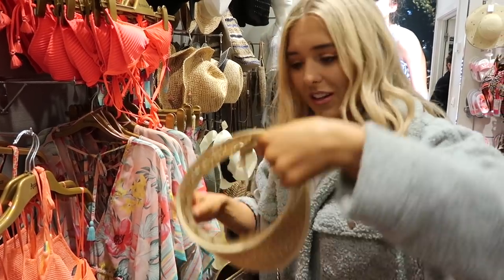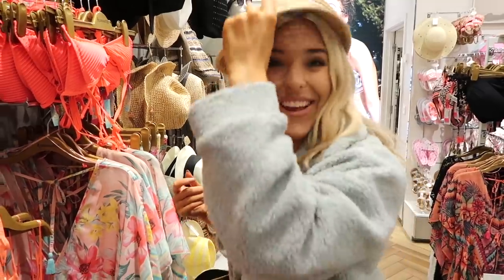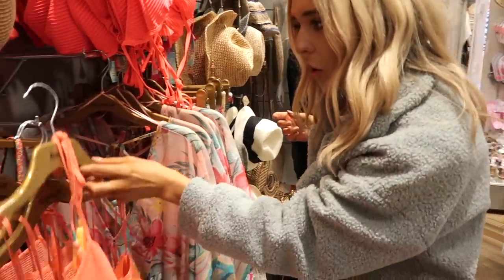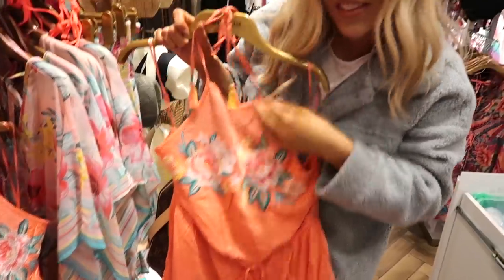I actually look like an idiot. I salute the people that can pull them off without looking like a total idiot. This is nice. I am a fan of a cap, although I actually prefer this one. I love corals. This is stunning. Look how nice that is.